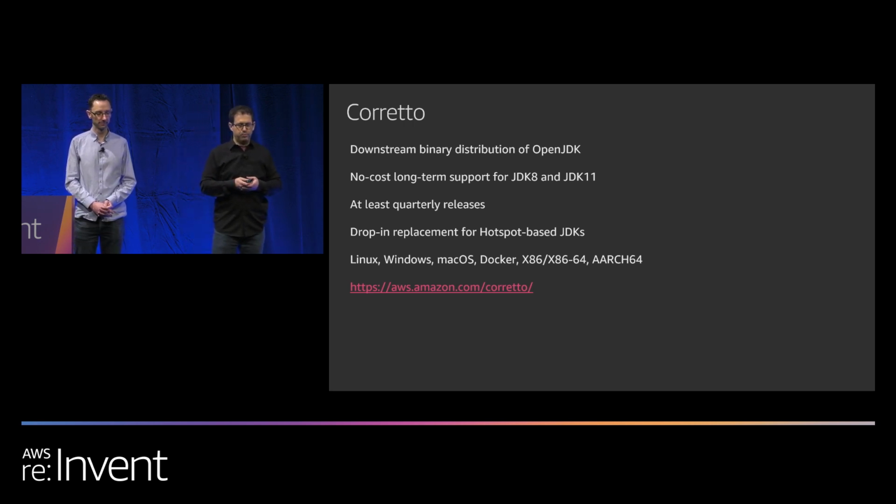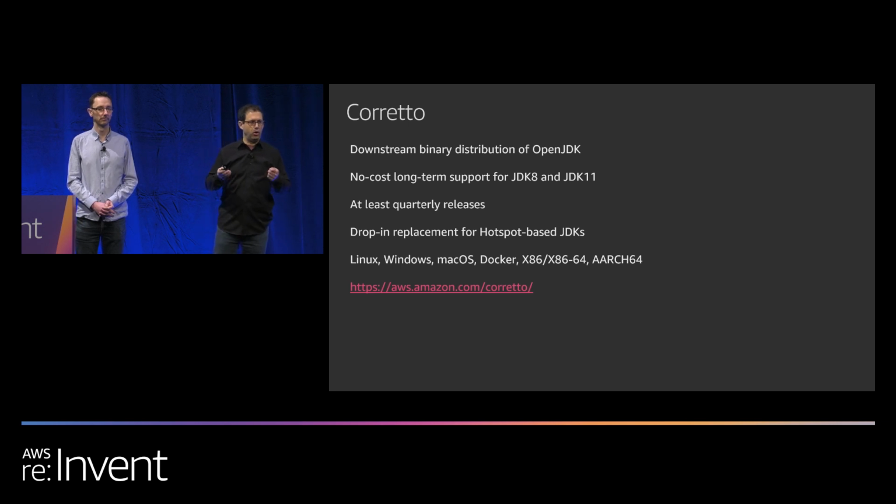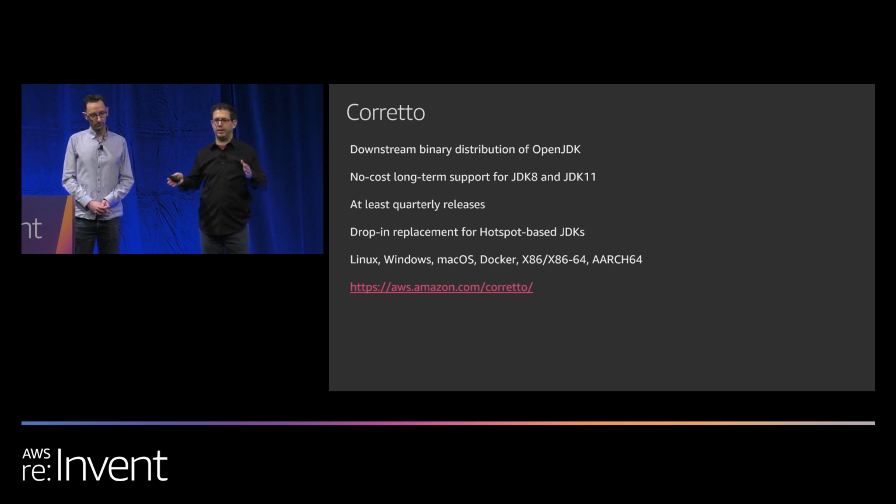We provide at least quarterly releases. That means whenever the security patch or a CPU is released by Oracle, on the same day, Corretto will release a security patch. And the reason I say quarterly at least, it's because every quarter there are security patches coming out, like clockwork. You can look forward a few years and know exactly when the security patches are coming out. We might actually do more if we find critical bugs or if we find performance improvements that we think you can't wait 2 or 3 months for. But generally, we try to maintain it at a quarterly release to reduce update fatigue.